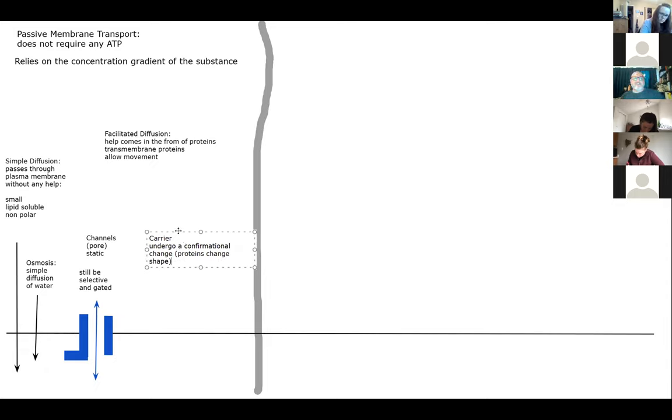Now, remember, this is still a passive process. So I know it gets a little confusing. Well, how can this change shape when it's a passive process? And my answer to you for that is, how many people here have been to the Sacramento Zoo before?